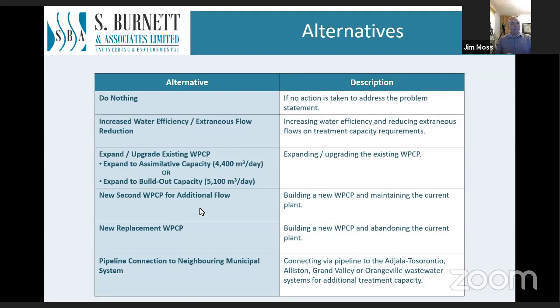The next option we looked at was a second treatment plant that would just deal with the additional flow above and beyond the 3,420 cubic meters per day. Another option considered abandoning and decommissioning the existing facility and building something new. And the last option considered was a pipeline connection to a neighboring municipality's treatment system, with a number of different municipalities considered there.